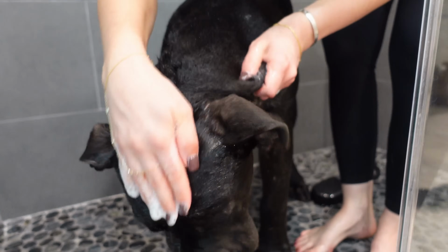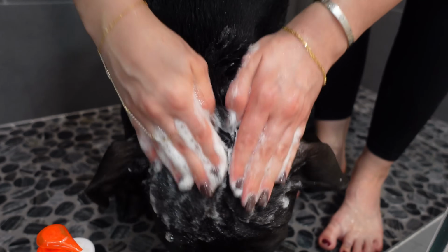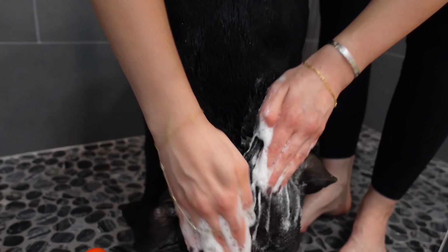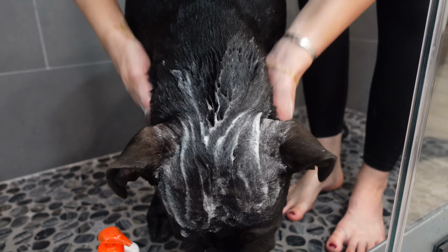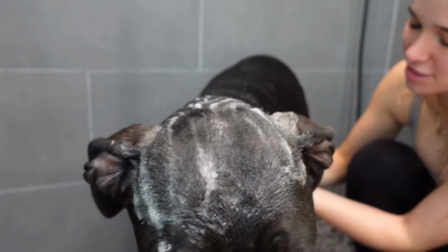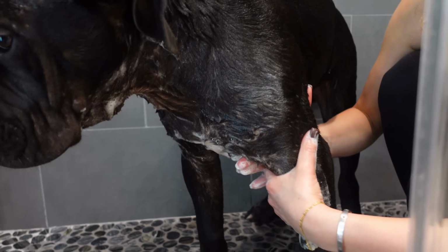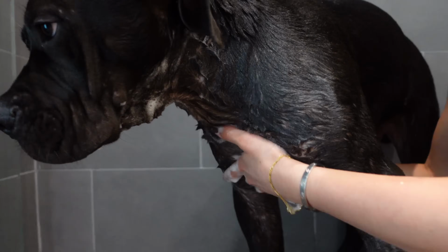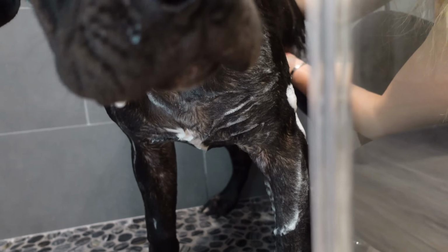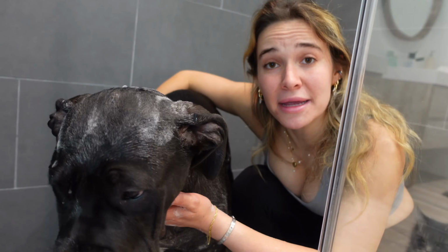We're just gonna lather it up, get it nice and soapy because this is gonna be sitting on his skin for the next 15 minutes to really disinfect, get all of that skin nice and cleared. We're gonna make sure we get under his tummy, on the front of his legs, everywhere that he has all of that patchy fur and all of that irritation. So guys, we're gonna make sure that everything is looking good, and I'll catch you all in 15 minutes once we have to rinse it.